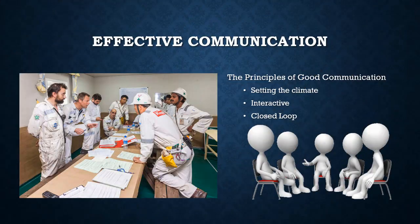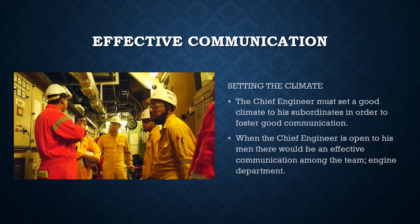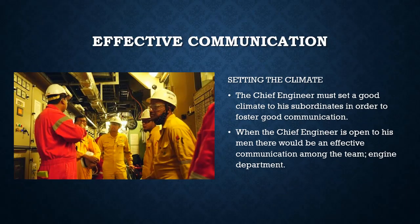The principles of good communication: setting the climate, interactive, closed loop. Setting the climate. The chief engineer must set a good climate for his subordinates in order to foster good communication. When the chief engineer is open to his men, there will be effective communication among the team in the engine department.